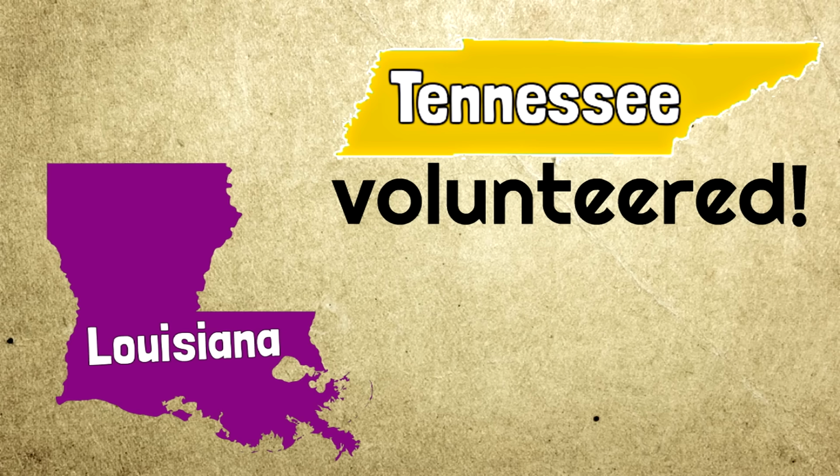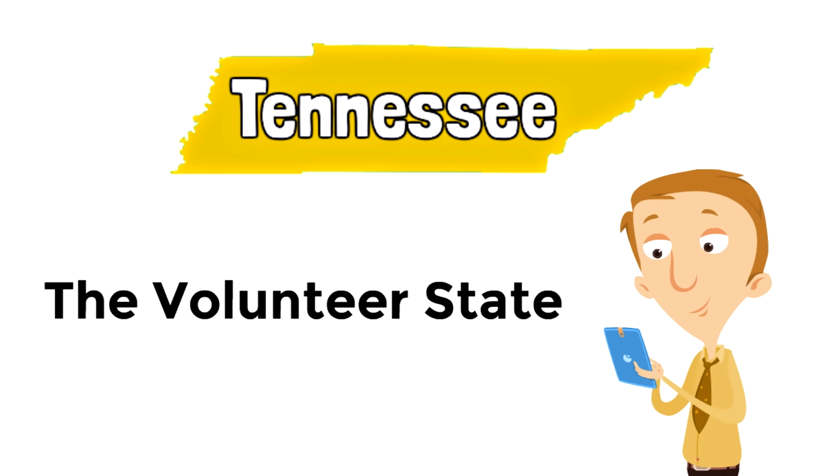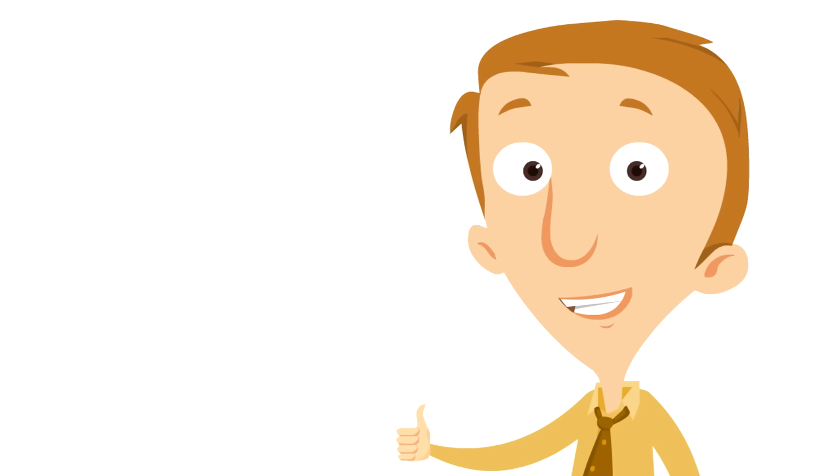And they were victorious. They won. They won. It was great. And Louisiana was like, oh my goodness, Tennessee, you guys volunteered. You helped us win. And that is why Tennessee is the volunteer state. To this day, Tennessee is known as the volunteer state. Whew, that's awesome. Good job, Tennessee.